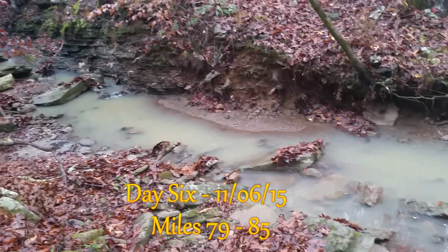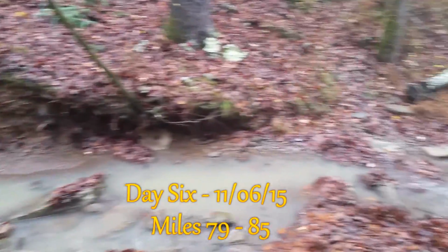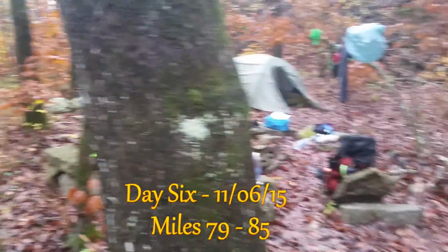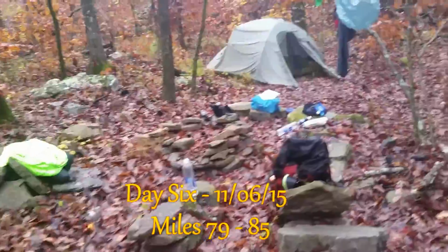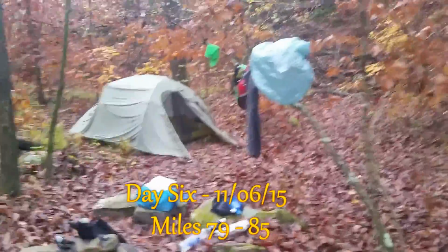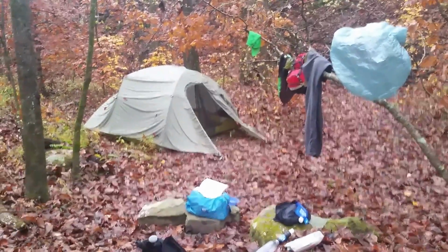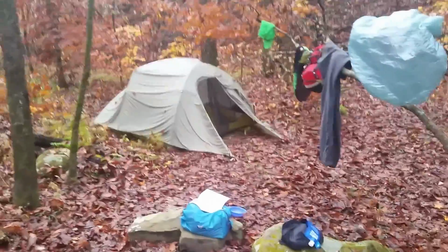I wasn't sure, but I've been looking in the guidebook this morning. And we got hammered with rain last night, so I'm kind of trying to let everything dry out over here. You can see I've got everything scattered, some things hanging up in the tree. Did get condensation in the tent. The floor was kind of wet this morning. A little disappointed in that, but nothing I can do about it now.